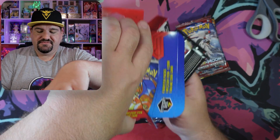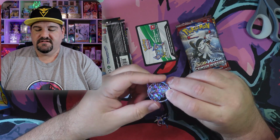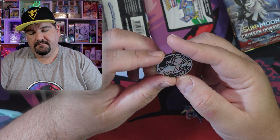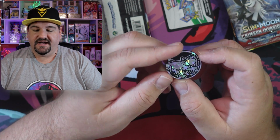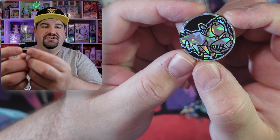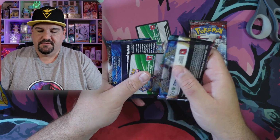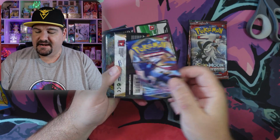Now, I have seen some people mention evolutions in some of these, right? There's a different coin. I don't know what that is. I'm going to have to look at that a little bit longer, but there's another pin, unfortunately, same pin. So we'll see what we got. We got a code. I'll give that to you guys in a bit here. Sword and Shield, not a bad pack at all.